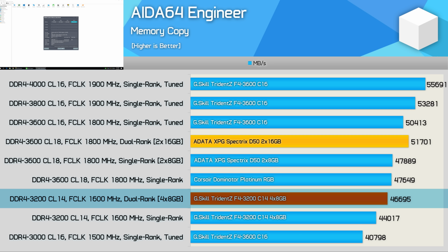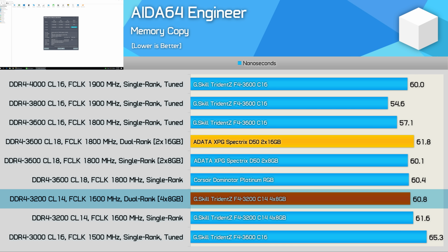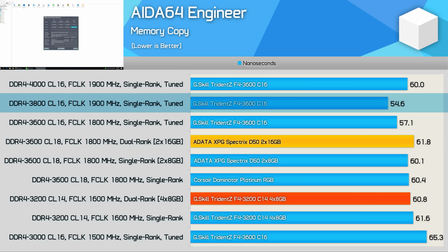Our test configuration was good for almost 47 gigabytes per second, which is about the most you can hope for from DDR4 3200 memory, running in a dual channel configuration. Now, here's why the 55GB DDR4 4000 configuration didn't dominate the gaming benchmarks. The latency is rather unimpressive at 60 nanoseconds, and that's only marginally better than our DDR4 3200 test setup. The manually tuned DDR4 3800 memory reduced DRAM latency by 9%, hence why it did so well in memory-sensitive titles such as Hitman 2, Far Cry New Dawn, and Shadow of the Tomb Raider.